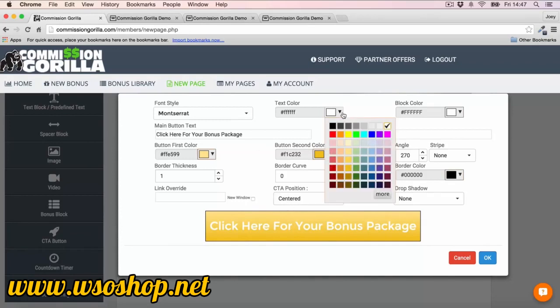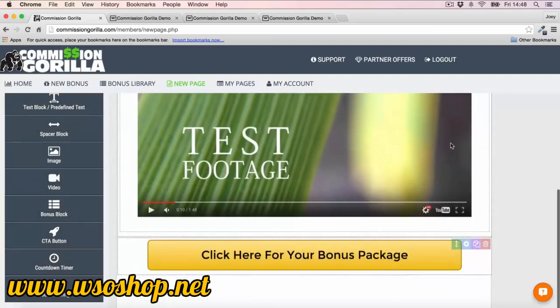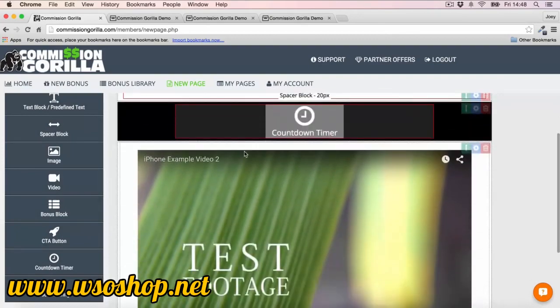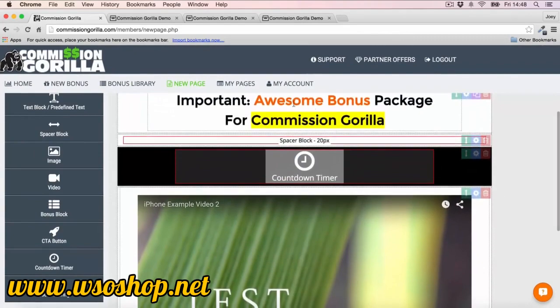I'll change the text color a little bit, make it black. I'm going to make it wide so it sits nicely underneath my video like that. Okay, very cool. And then what I want to do is actually make this section a separate color. I want to make it orange, like this color here.